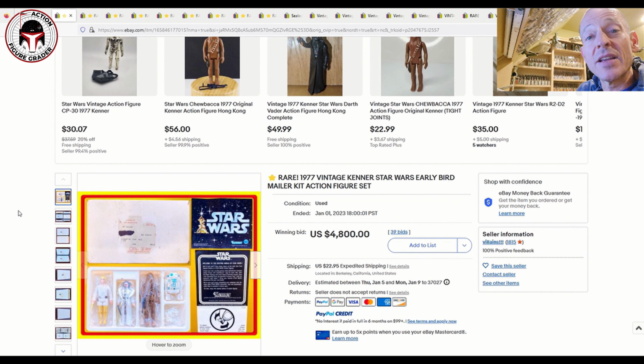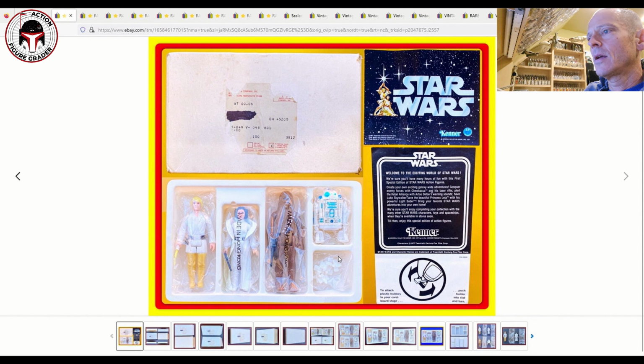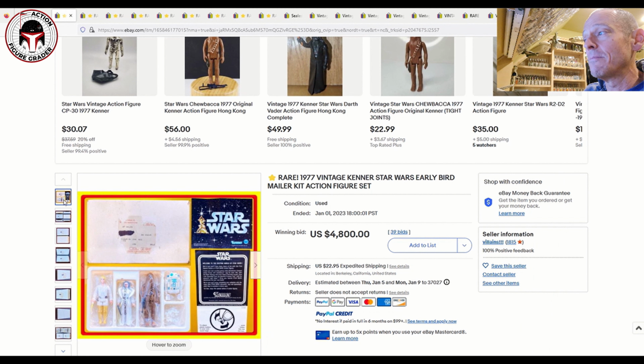But that didn't stop the price from being so high. It was pretty incredible despite the baggies being opened. It also included all the little pegs for the figures, as you can see right here. Yeah, you can see all the little pegs inside that baggie there. But all the baggies were open, unfortunately. But the price was pretty incredible. $4,800 on 39 bids, $22.95 shipping was the final sales price on that.